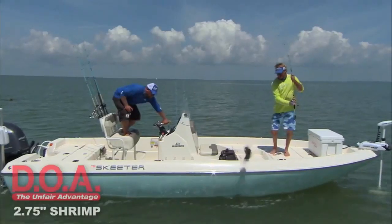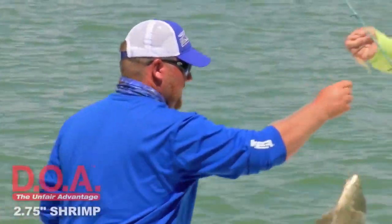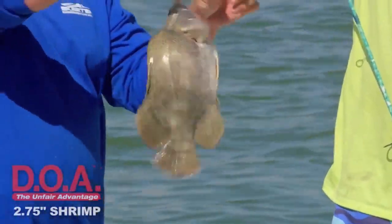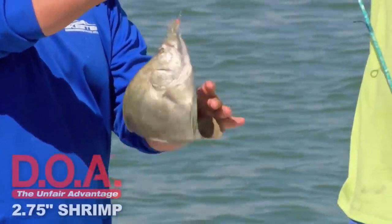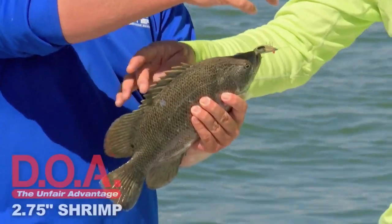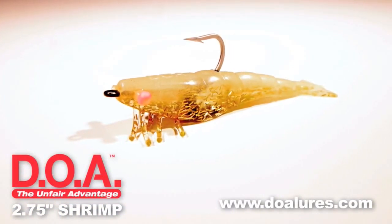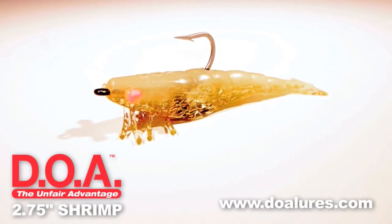Here, let me jump down from up here. I'll help you out. Yeah, I think he'll make a 15-inch. Oh yeah, you've got to be careful with these guys, for sure. Careful with them fins. You've got to be careful when you grab these guys. And they have a fungus, it's not a real bad fungus, that they get on their dorsal there, but it's a nasty slime and it'll get you infected really bad. See you, buddy. And that is the new 2-inch DOA shrimp that is working like a charm.